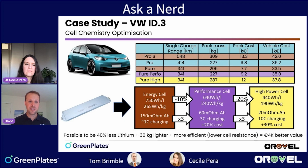Which is above the Lucid. A little caveat on that: you'd actually need a better charger than they've got on that vehicle to do that. You'd need a really top spec charger to put the energy in fast enough. But you can make a very compelling vehicle, which has far fewer raw materials in there.